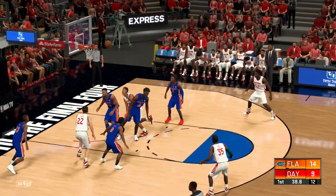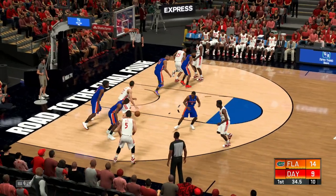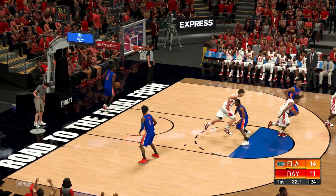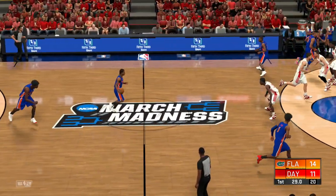Watson surveying the D. Kicks it to Johnson. To end the cold streak. And that's 2 points on the layup. And their post play has been really solid right off the bat.